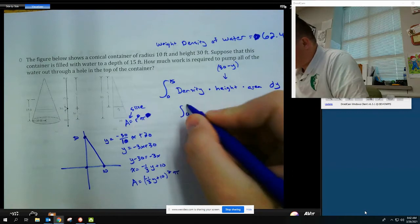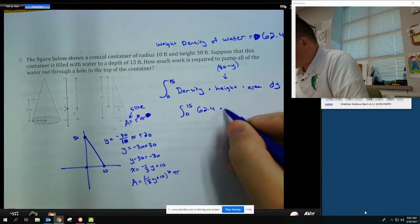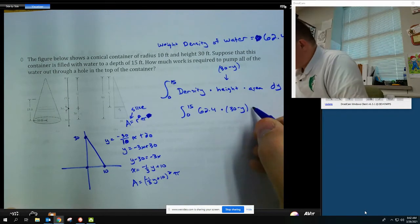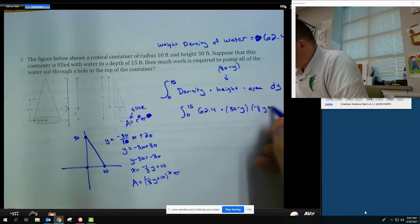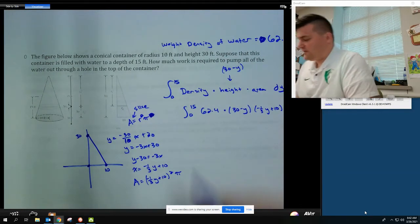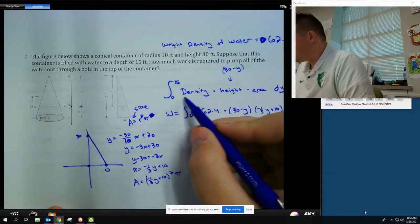So I'm going to go from 0 to 15. My density, I said, is 62.4 times my height, which is 30 minus y. My area, I just found that right there, is going to be negative 1/3 y plus 10, squared, times pi dy. So this is how you find work for this. So this actually right here is my entire function.